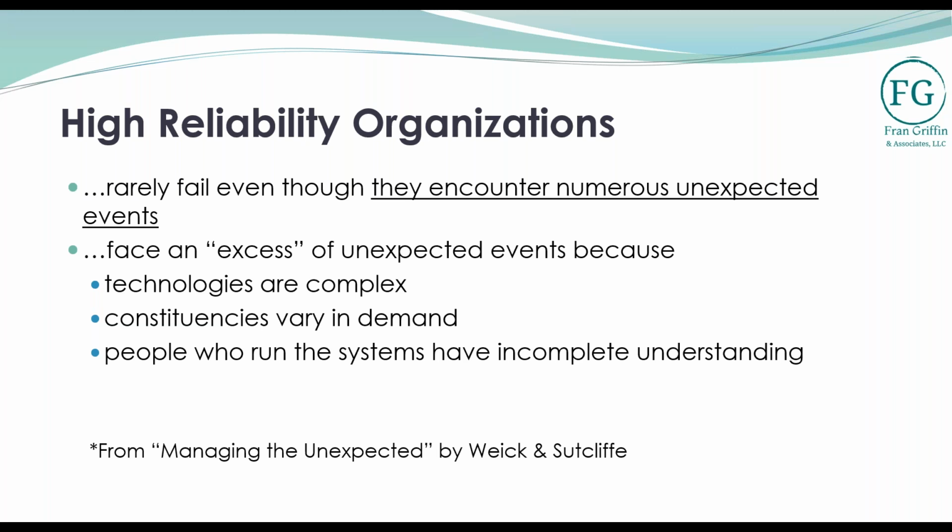And so why do these organizations have a large excess of unexpected events? Well, they have complex technologies, their constituencies vary in their demands, and people who are running the systems have incomplete understanding. So this was their definition of the organizations that they went out to look at, which included nuclear aircraft carriers and nuclear power facilities and others.